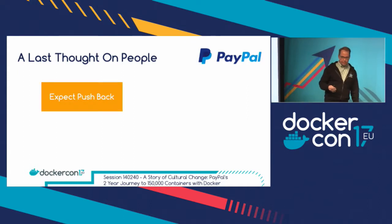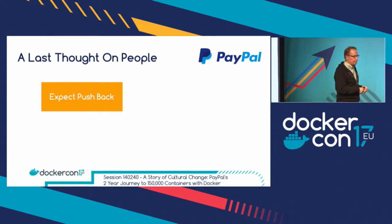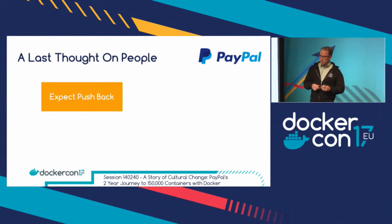Right? As you go and do this, expect pushback. People are going to be against this at first because it's new. It's a change, right? And it's a change that can affect multiple organizations. And because of that, it can be difficult. Some tools you bring in, it just affects your team. It just affects one particular silo, one particular application. And that becomes much easier because you don't have to convince a lot of people to do it. But something like this can affect an entire organization.